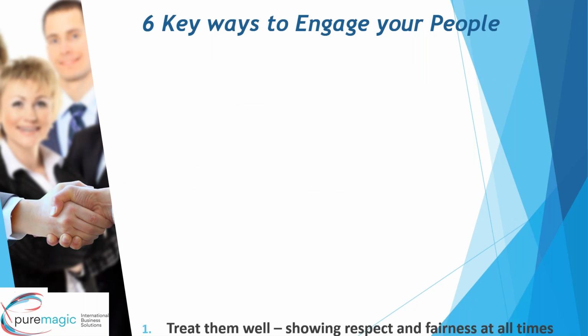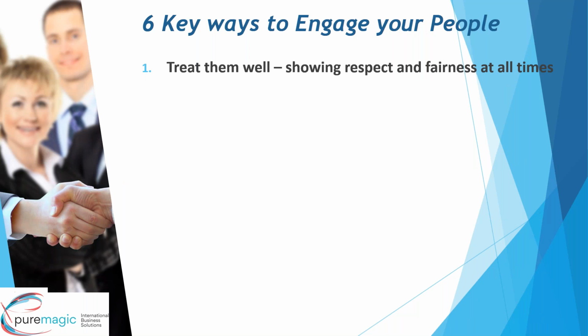So 6 key ways to engage your people. Treat them well. Number 1, treat them well. We talk about staff being engaged, but heaven forbid, let's talk about leaders being engaged. Don't expect your staff to be engaged if you're not engaged. Showing respect and fairness, just treat them well like you would your own family. It's interesting because so many organizations say, well, our people are our greatest asset, and yet don't treat them like that. So if you want a great team, treat them like a great team.